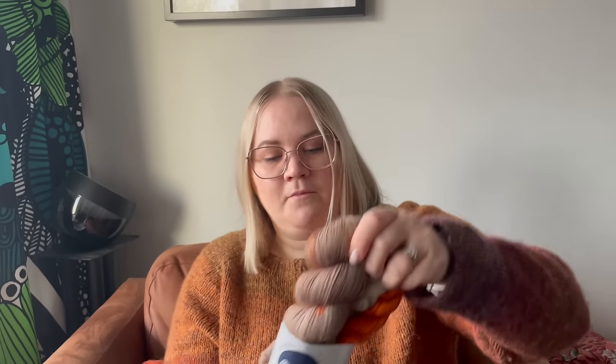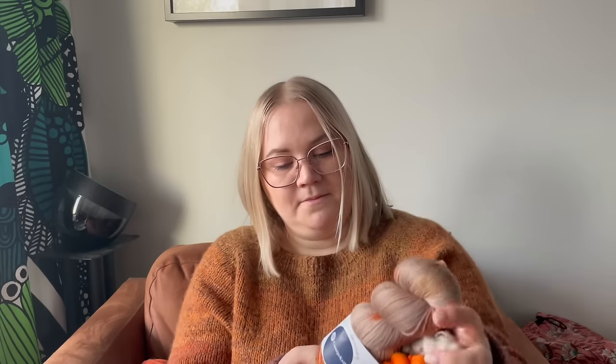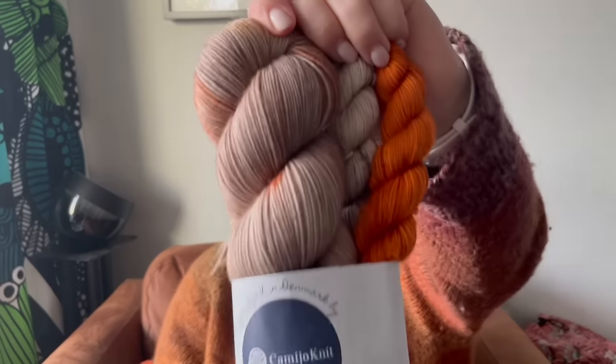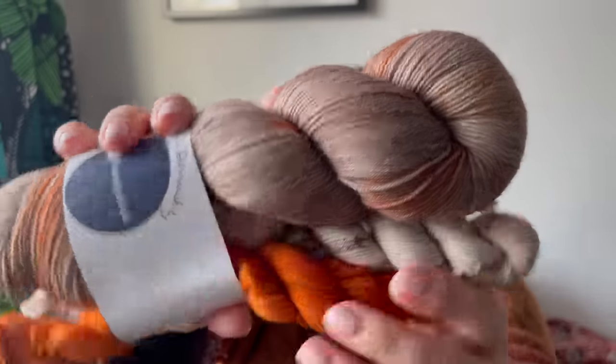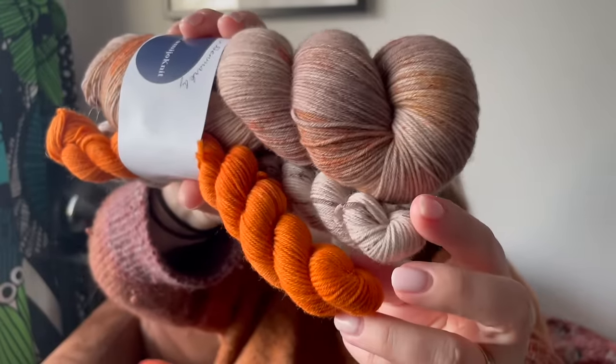Camilla has made these bird of the month colorways, and she brought us all bird of the month of November, which is this. It's the robin. So beautiful, all my favorite colors. I can't really show it properly here, the lighting is not great, but this is what I got from Camilla.